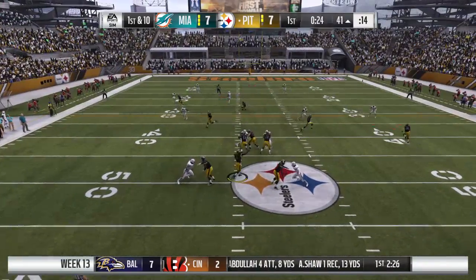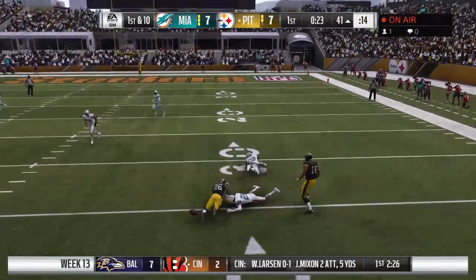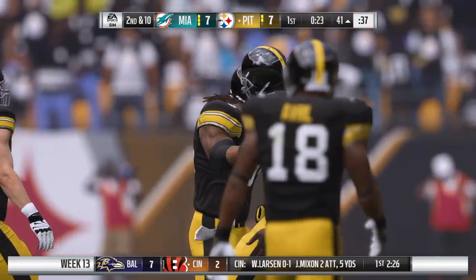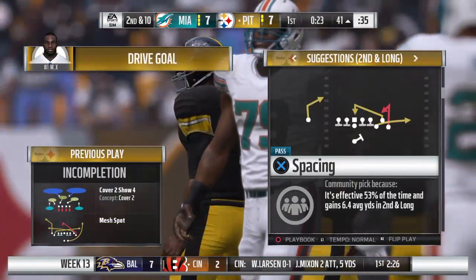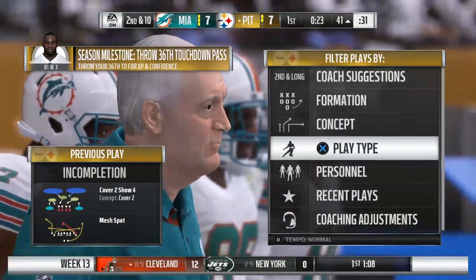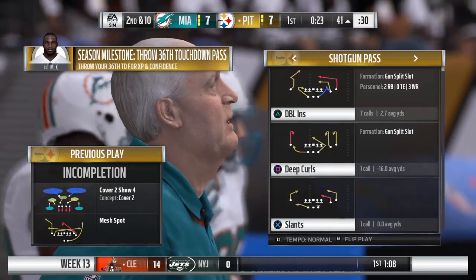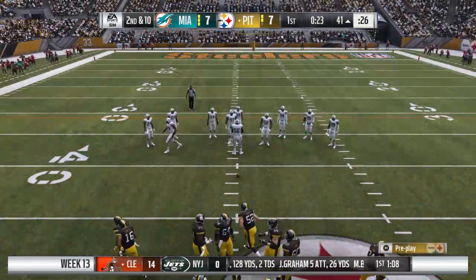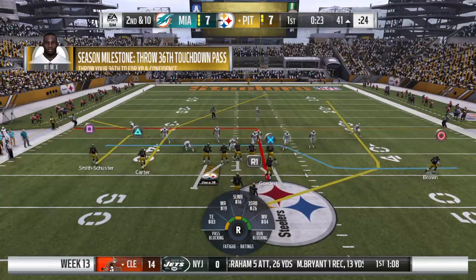Back to throw here. He couldn't quite hold it. Got hit. Ball pops out, incomplete. Didn't have a receiver open downfield, and as it turned out, couldn't even find his outlet man because of the coverage. It was way too tight, unable to find anyone open. Here now is 2nd and 10, again from the 41.